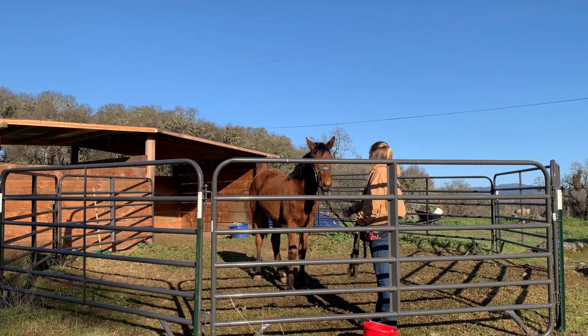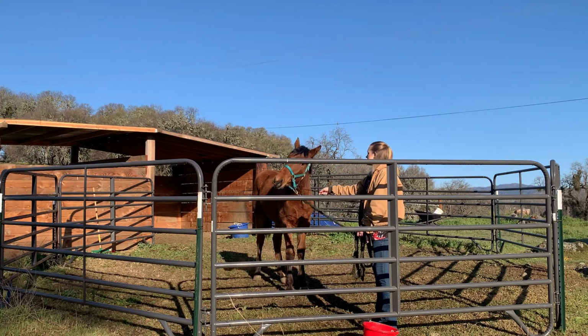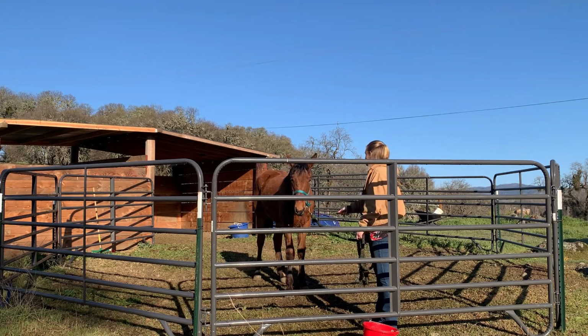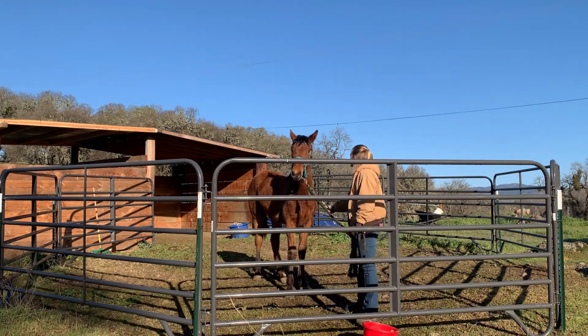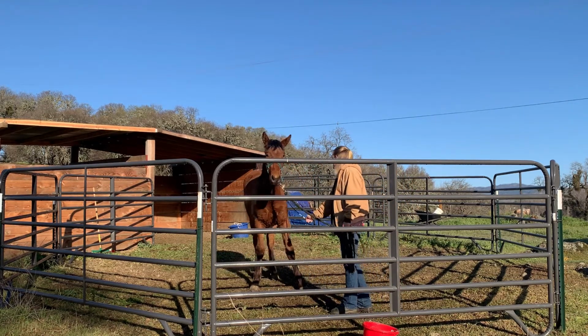Right here, I'm just letting her investigate what the whip is. She ends up trying to eat it, which is pretty much how she interacts with everything that is slightly scary. She wants to try to eat it, which is great.